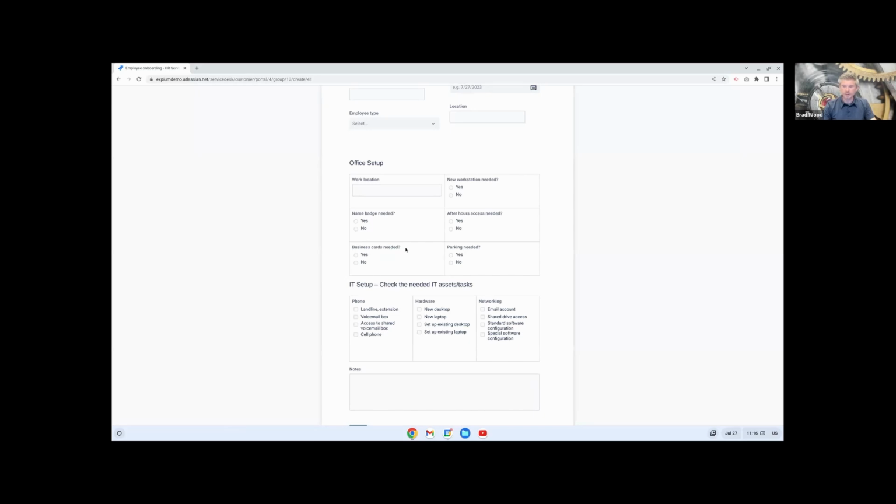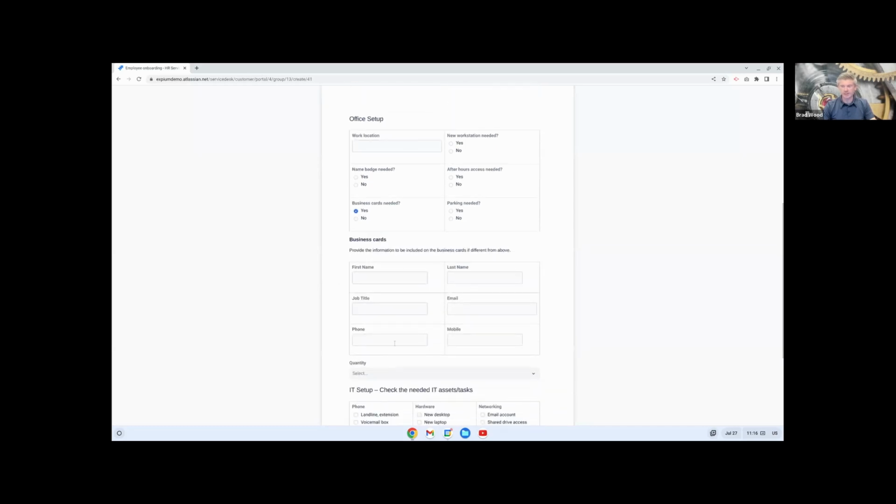So for instance, this question, business cards needed. If I select yes, there are many more fields that are displayed now to help collect a little bit more information on these business cards that I need. So I can fill in my name, my job title, my email address, all that information that I might want to include on my business cards.